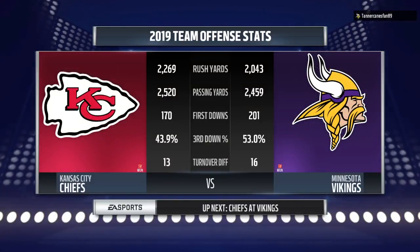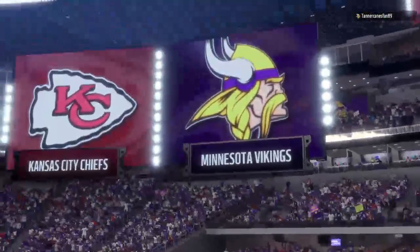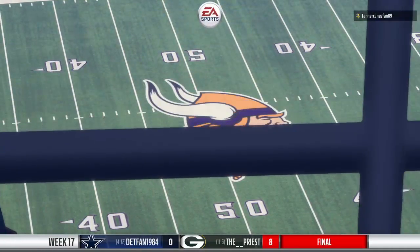Everybody, I'm Larry Ridley, and this is the NFL on EA Sports. In today's matchup, passing may be at a premium, at least for one side. The Vikings are top 10 at defending the pass. They'll be going up against the Chiefs, who will need to solve that secondary.